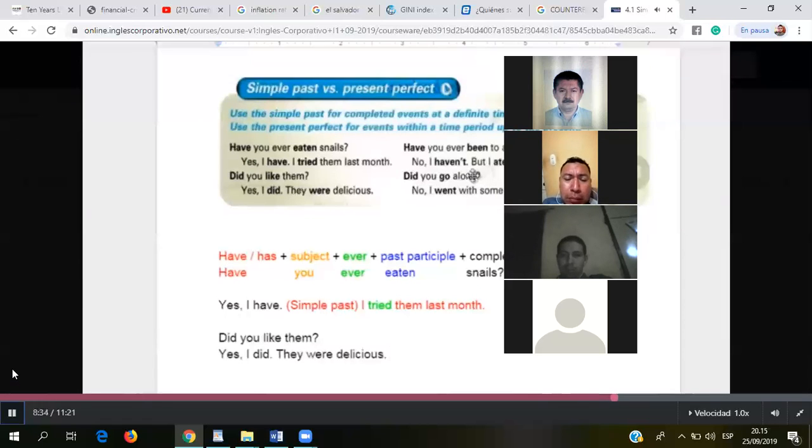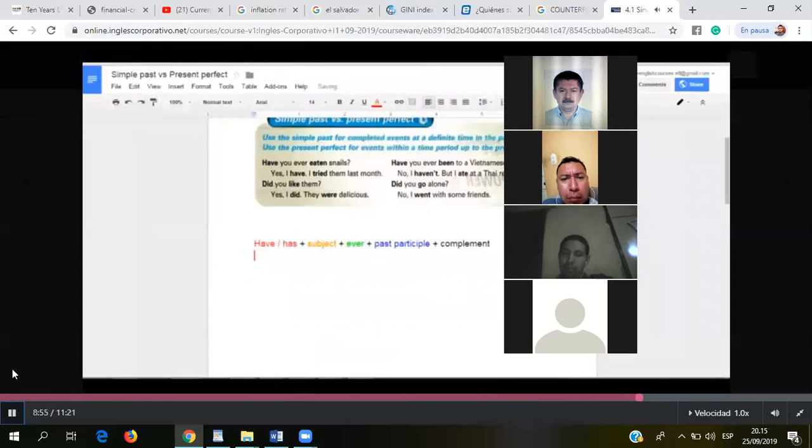So as you can see, we use a combination of both the present perfect and the simple past to talk about things that you either started in the past and continue to the present. And then when you want to go into talking about a past experience, that's when we use the simple past. So let's see if we can do a couple more questions.